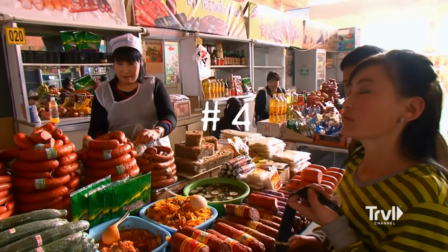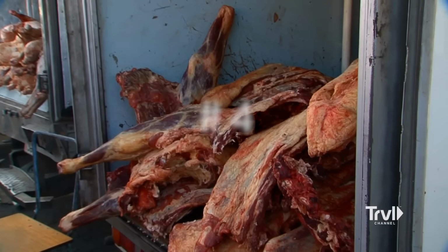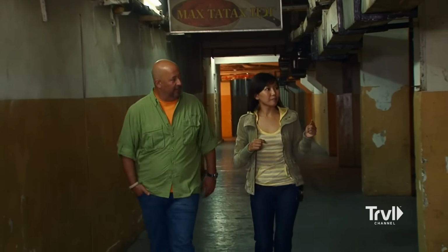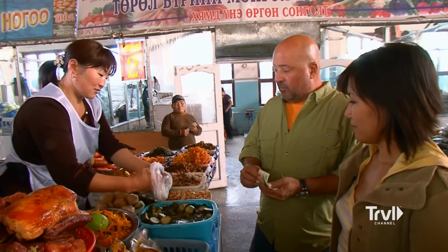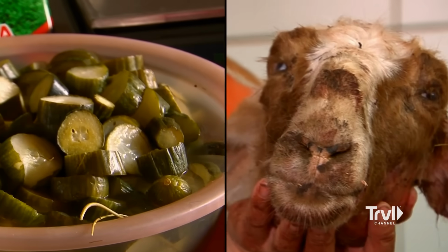Yeah. I'm here picking up the trail of Mongolia's marvelous meat. Freshly slaughtered animals pass through Ulaanbaatar's meat market to retail markets where the meat is processed and sold. Vegetables are a luxury item here. A few slices of homegrown pickles cost about 40 cents. More expensive than a complete sheep's head.